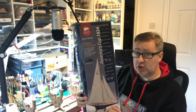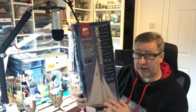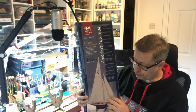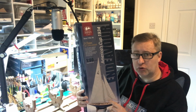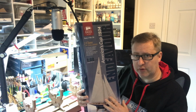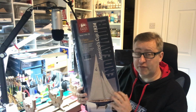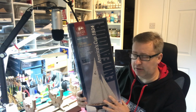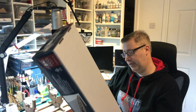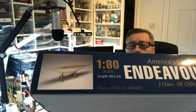Nice and simple. So I wouldn't say it was an entry-level kit from having had a bit of a look around in it. I think you've got to have built a few kits to get your head around some of the bits and pieces, but it's not far off. And it's certainly, if you've never built a wooden ship before, but you've built one or two plastic models, you could tackle this no problem. And I think there is a picture, there we go. And there is a picture there of the hull.